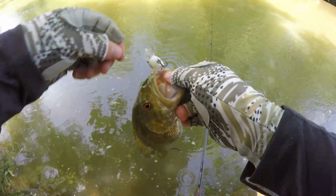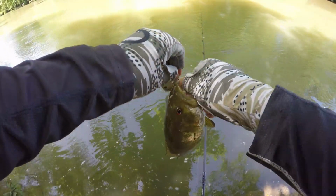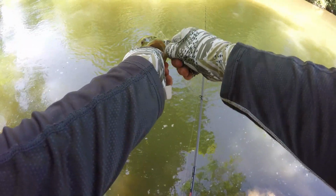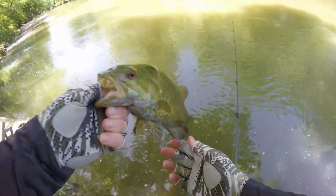That's awesome. All right, let's get a release on this guy. Another one on the crankbait today. This crankbait's doing work along the bank, especially in this muddy water. A lot of vibration. Another nice fish. Here you go, buddy.